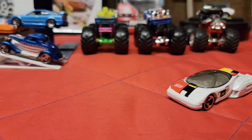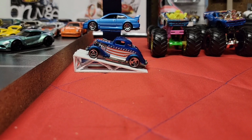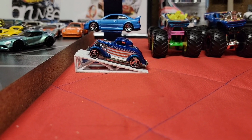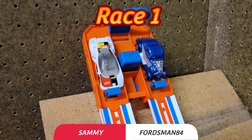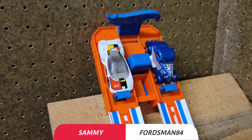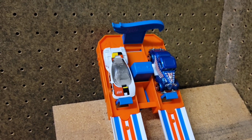Alien versus the 3-window coupe. So let's get the track clear and the flag set. Let's get race one going. Here we go, race number one. Sammy is really trying to get his way back onto the tower after last week in his Impavado failed to stay on the tower.